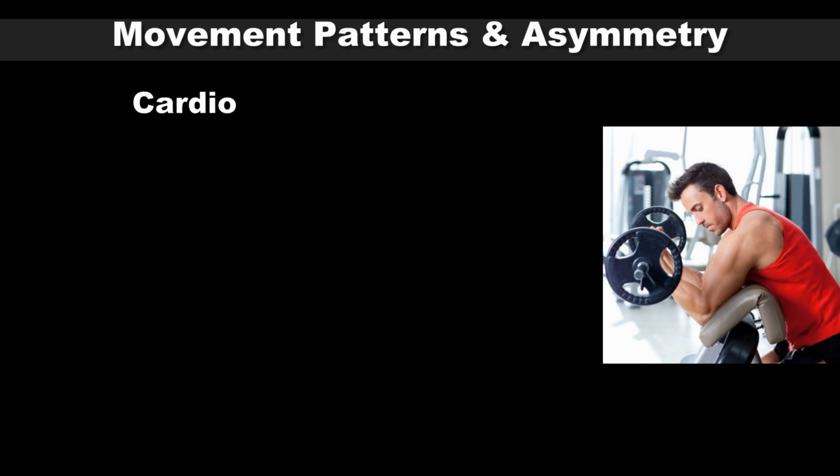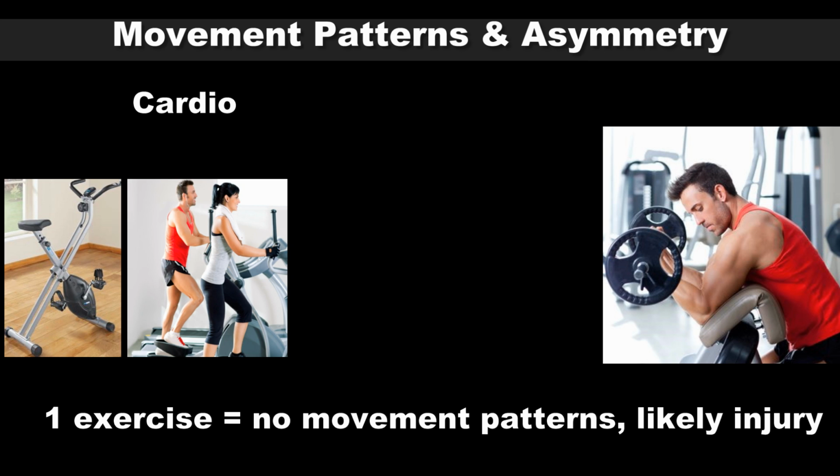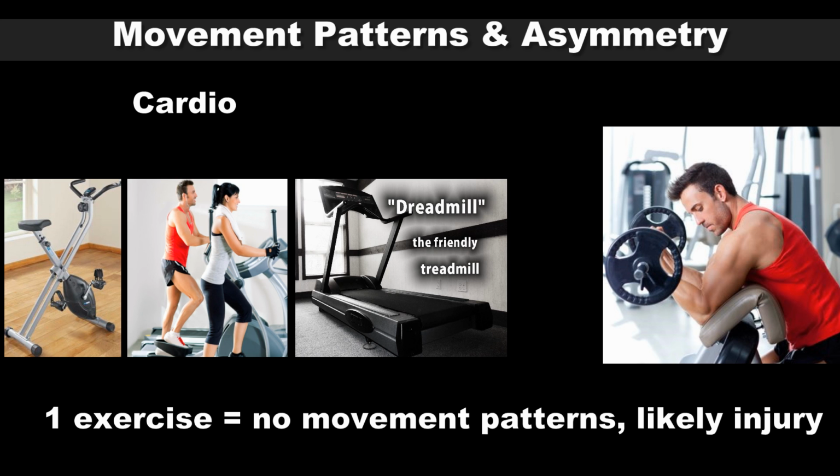Let's compare that to a few training protocols. Well, in cardio, let's put it like that. If you stood all day and did bicep curls, just this one exercise, you can expect problems, right? I don't know, shoulder injury and elbow injury, even though it would be technically cardio. So regardless if you're on the bike, cross trainer or treadmill, the friendly treadmill, you are essentially doing one exercise. There's zero balance.